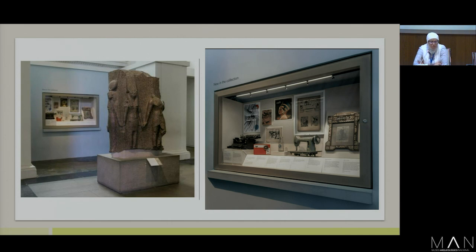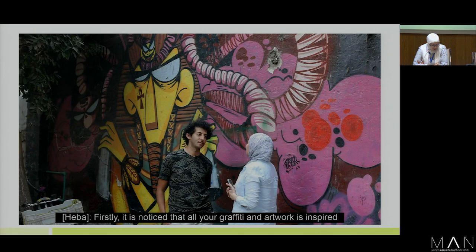This is the showcase, the previous one before 2022. As you can see, modern objects related to modern Egypt were displayed within it. This is one of the interviews that I did. I found that modern Egyptians in Cairo look at Tutankhamun as an inspirational icon for creativity. It evokes their artistic creativity in developing modern items, whether furniture or accessories, or graffiti, which is a hip-hop art, and it evokes their senses of how we can mix and link the very ancient and the very modern.